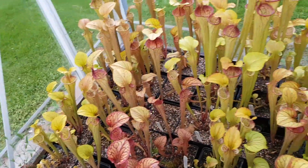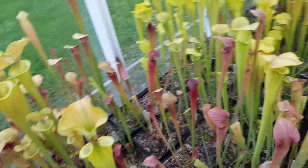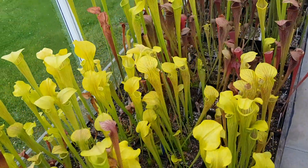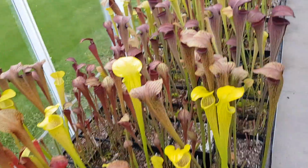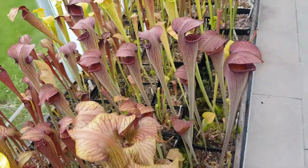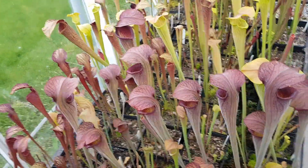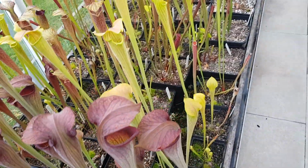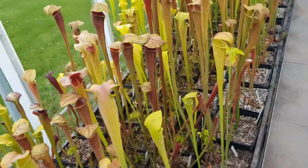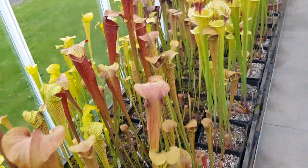Sarracenia aureophila. And now we're going on to the Alatas. These are also looking quite large, some of these. This is the A28 black tube coming up. It looks brighter on the screen than it does in real life, because I think the camera is compensating, as we are only about an hour and 20 minutes from sunset, and it isn't sunny at the moment.